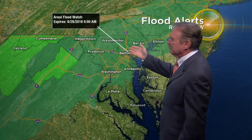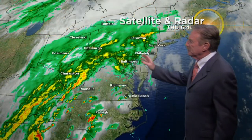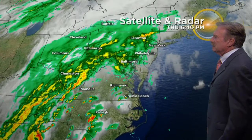So we are dealing with possible flooding overnight into tomorrow morning, mainly west of us, because that's where the bulk of the rain is. It's so amazing how extensive this rain shield is, from New York State through Pennsylvania, Maryland, all the way down into the north portion of Georgia, even further south, along a stalled frontal boundary, and several little areas of low pressure moving along that boundary. You can see all that precipitation heading off to the east, northeast.